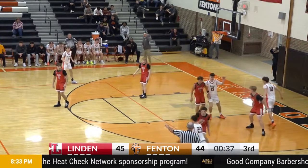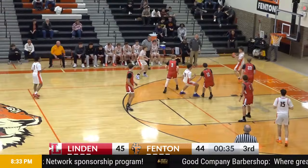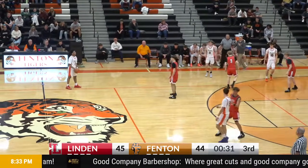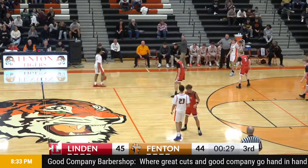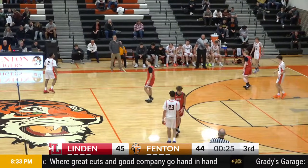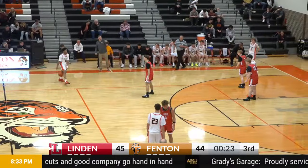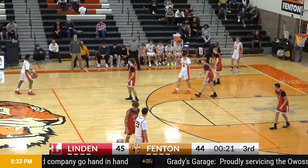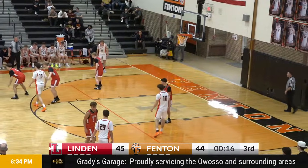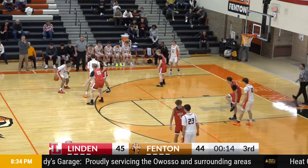Fenton trying to clear out for Pearson. Back to Brown with 30 seconds left. Fenton can hold for the last shot of the third quarter if they want it. They did this in the first half. They turned down an open three and then turned over the ball. So this time they have to get a shot up. If you have an open one, even if you're trying to take it to the end, take that open shot.